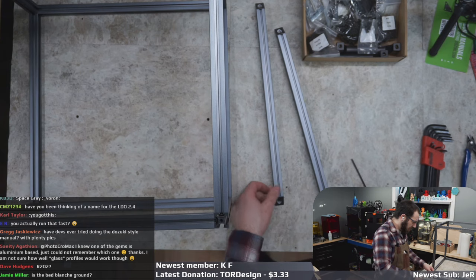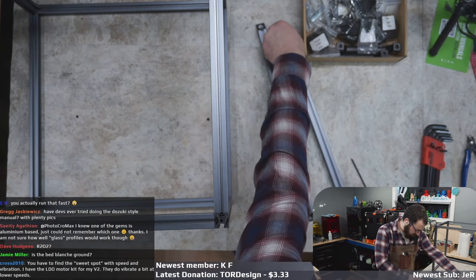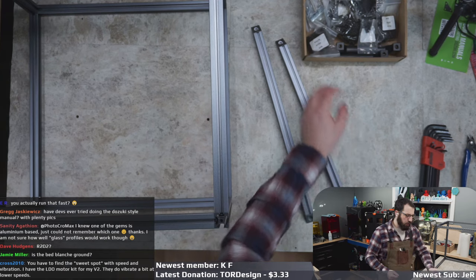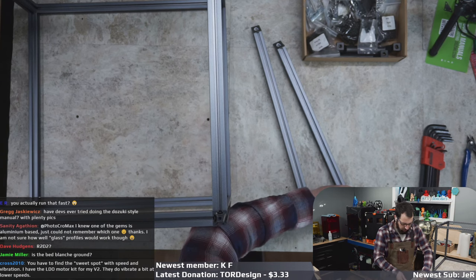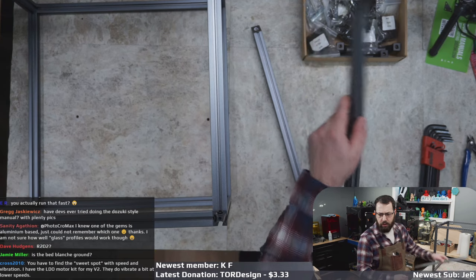Is the bed blanched ground? I don't know how the bed is. I'm assuming it's good because it's LDO, but I will check. It looks like it does have the blanched grounding marks on what little I could see of it, but it's already got the magnet and the sticker in the heater pre-applied. So, it's an R2-D2. Yeah.